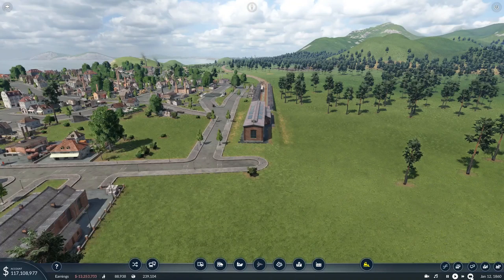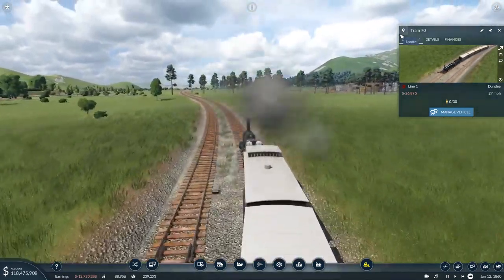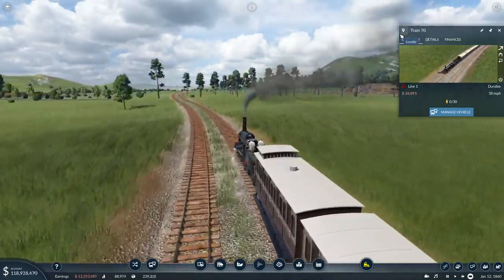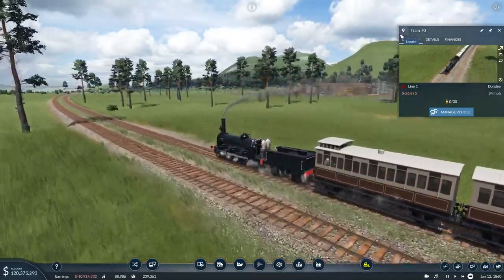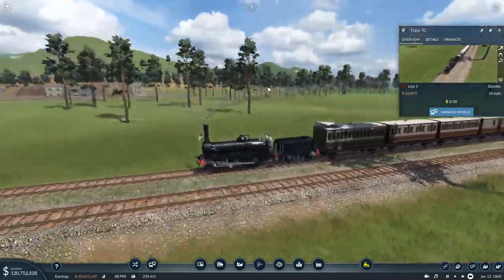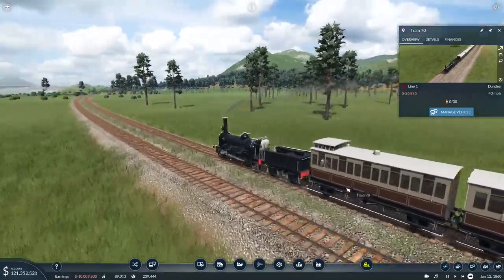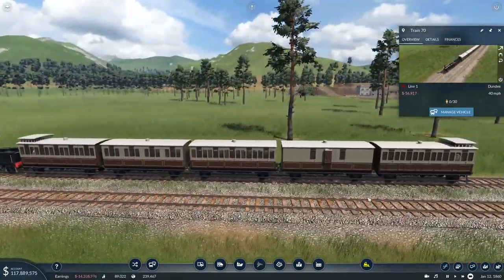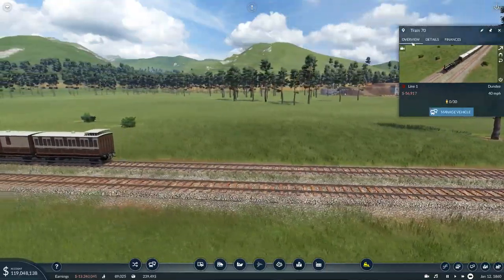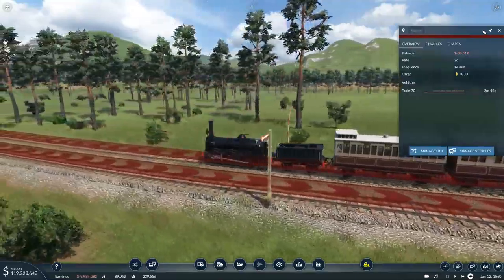Right, so they're all good to go. We'll jump on board with this one. I think we'll wait for it to get to Dundee and then we'll release the next one after this. These look really good. Ah, he's like a worker, like the brake van man. So there must be a brake van man in the back there. Yes, there is.